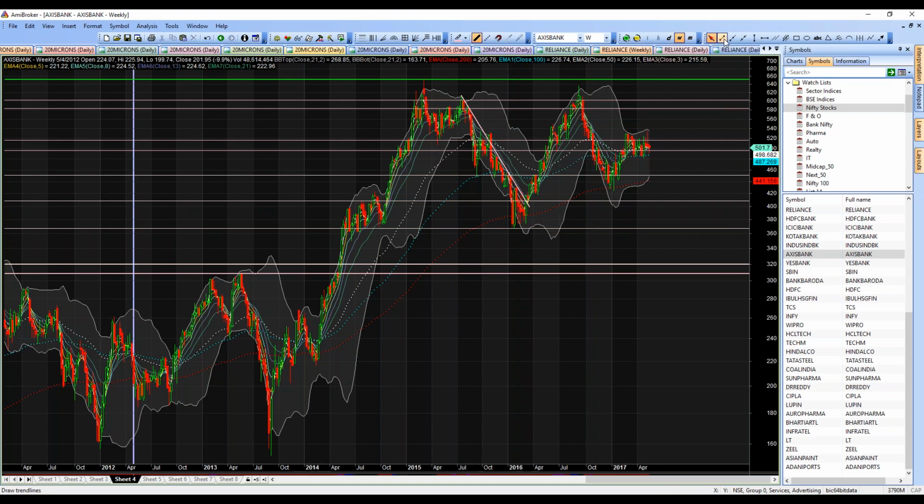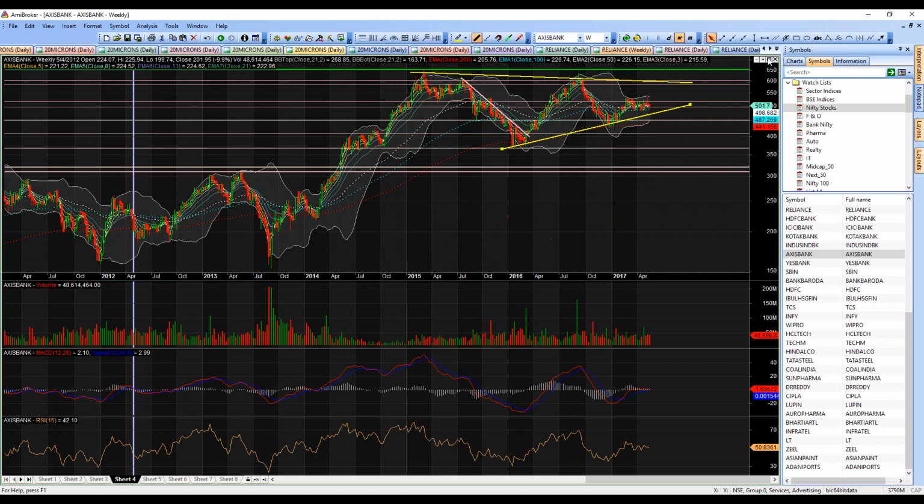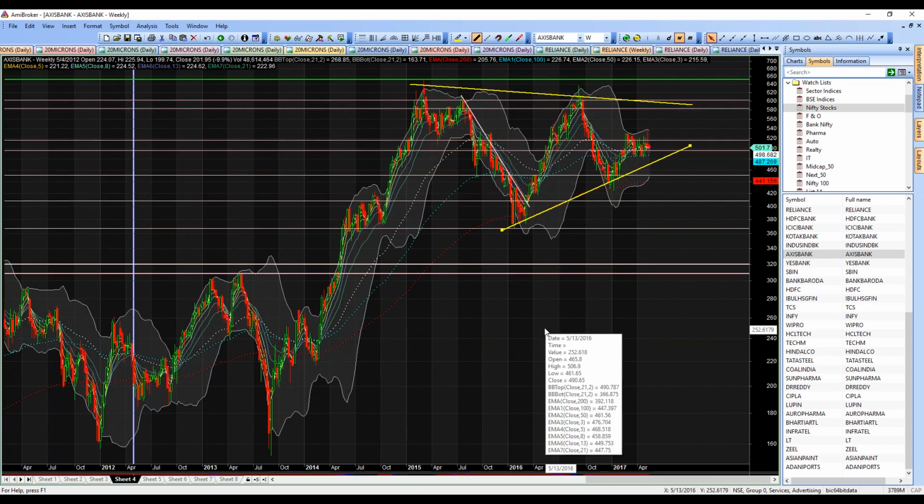Now, what we perhaps have here is a triangle, right? Yep, a triangle formation. Not really a triangle in the volume picture that you want to look at, but consolidation essentially of Axis Bank in the long term.